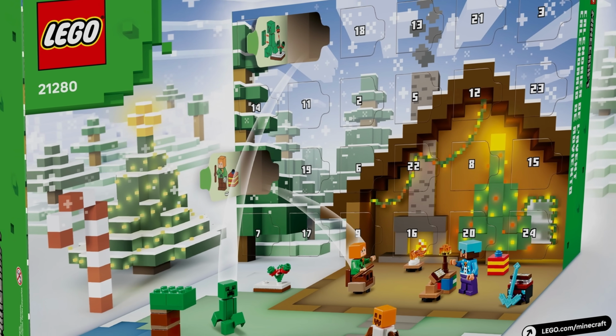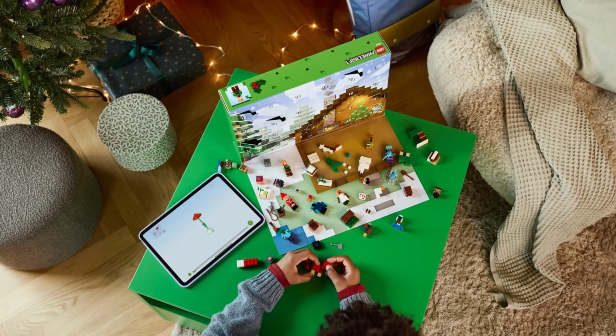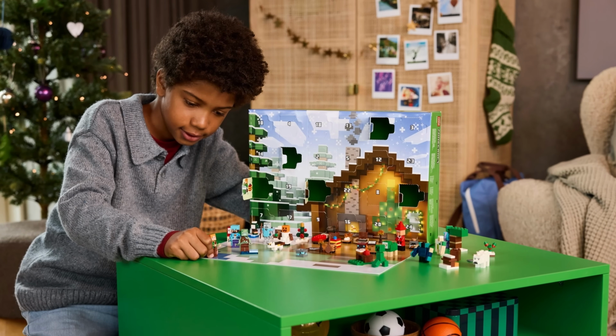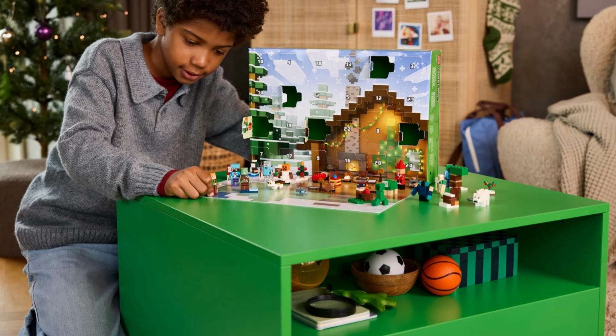My mind is still trying to cope with the fact that we got a Minecraft advent calendar before a Ninjago one, but hey, this is leagues better than whatever this year's Marvel one would have been. I know this is the second Minecraft set on the list, but I had to make an exception because this is just such a phenomenal set.